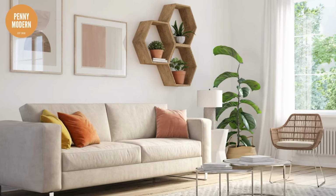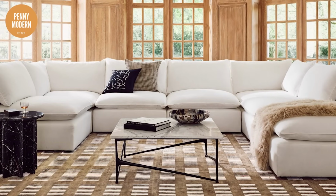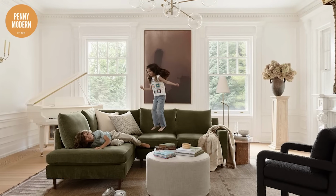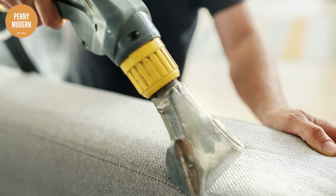This is something that has come a long way, and it is available in so many different colors, styles, and textures. And it is a little bit more expensive than a regular fabric, but it's definitely worth it in my opinion if you have a kind of a crazy household that has kids and pets and just life in it. Performance fabrics are ultra easy to clean, and they actually repel stains. Some of them, even things like red wine, can roll right off.